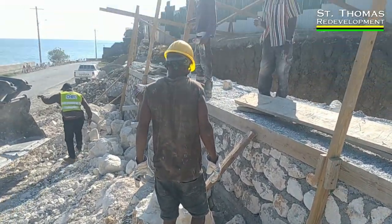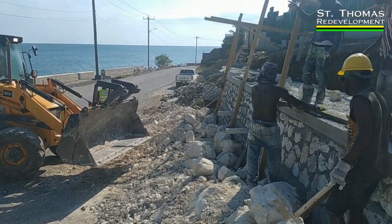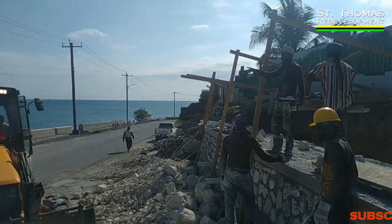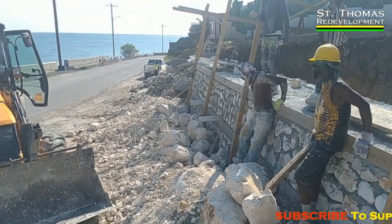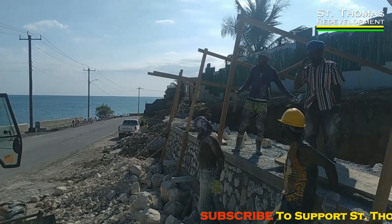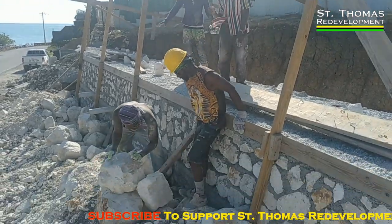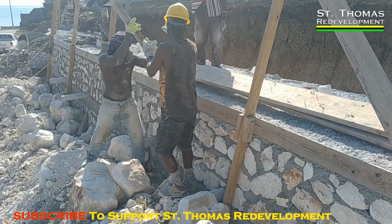Guys, this is really good, and you can see that they are doing the work. Things are happening on the Southern Coastal Highway. See, they are communicating how they want the stone. See, they are selecting specific stones. The stones have a certain shape.